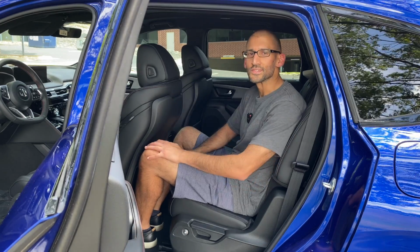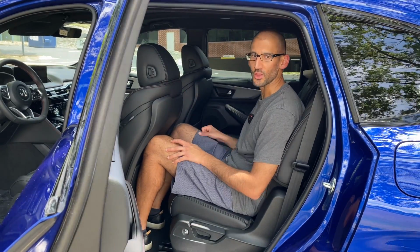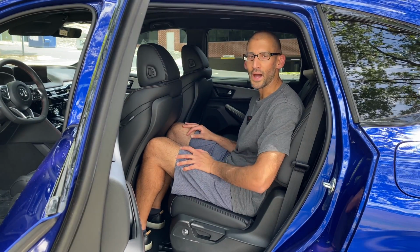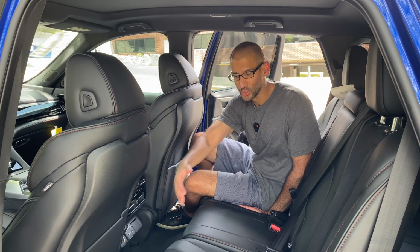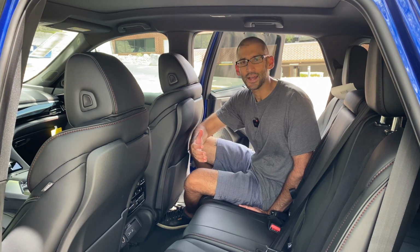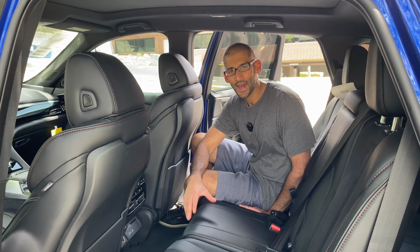This is a decent-sized SUV with a good amount of room back here. Not a huge amount of legroom if the driver's seat is pushed all the way back, but it's wide enough to fit 3 adults pretty comfortably back here. Now you can't actually take out the middle seat here, so you have 2 captain seats, kind of like in a van, providing you easier access to the third row, which, believe it or not, there's a third row of seats back here. And taking this out is not that big of an effort.